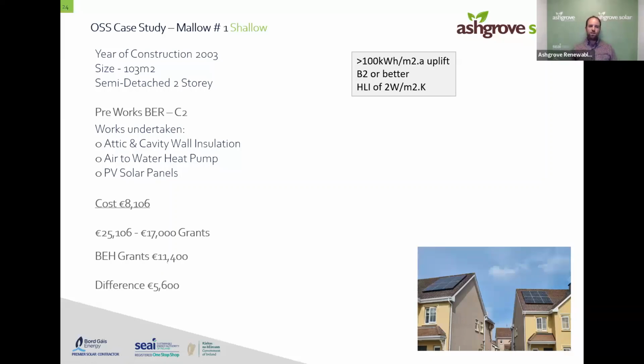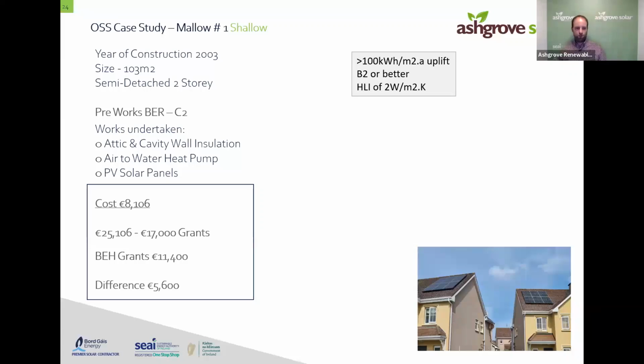And they're bonus grants that SEI are giving to people who are doing these kind of, we'll call it significant upgrades, even though in this case they are all quite shallow measures. Your attic and your cavity are done in a day. It's rolling out attic insulation in the attic and pumping the cavity walls again, which can all be done in a day. Your air to water heat pump is maybe a 2 day install, and for the solar panels, the roof fitting is maybe a day, and the electrical is another day. So they're quite shallow measures.